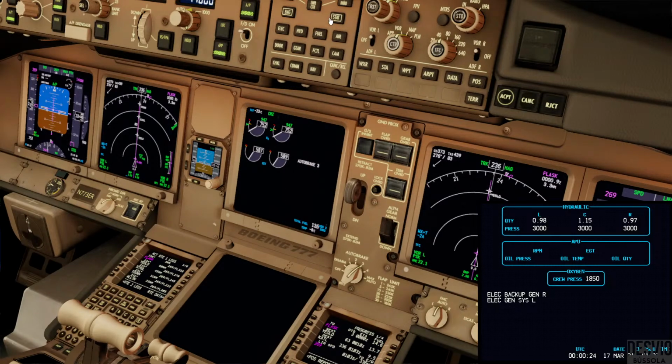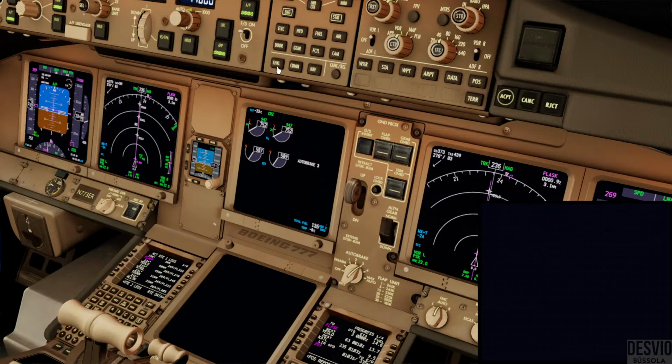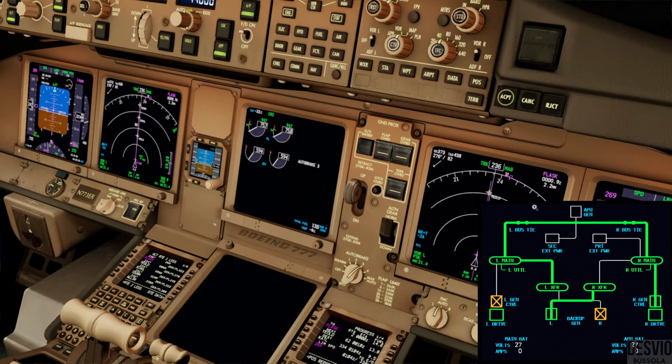We have both of them on status as well. Okay, we still don't have anything and we still can do the approach. How is our electrical system right now? We still have the right engine driven generator and the left backup generator supplying power to this aircraft.